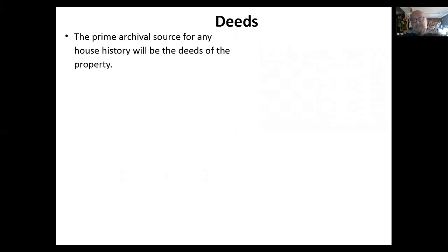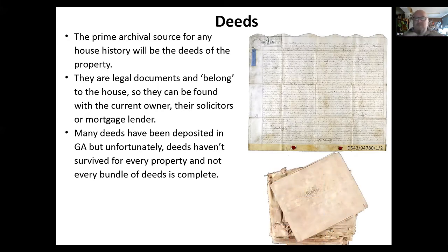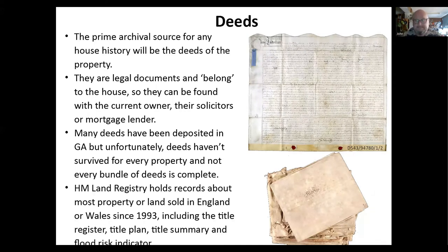Your prime archival source for any property is going to be the deeds of it. They're legal documents. They technically belong to the house, as it were, so they can usually be found with either the current owner, the owner's solicitors, or the owner's mortgage lenders. We've got lots and lots of deeds in Gloucestershire Archives, but unfortunately deeds haven't survived for every property, and not every bundle of deeds is complete. You can find out a lot of information, which we'll see in a moment, but sometimes you're missing that critical piece you need.